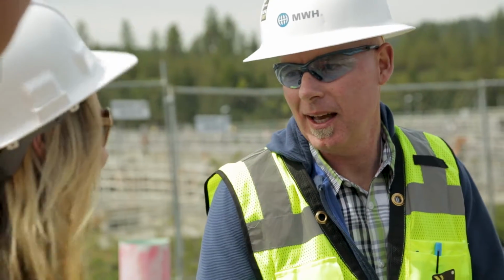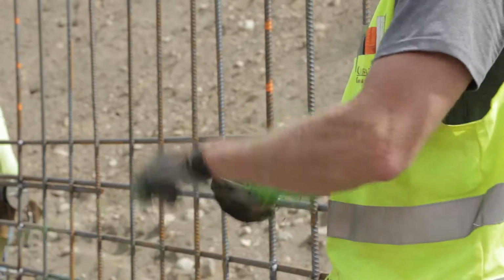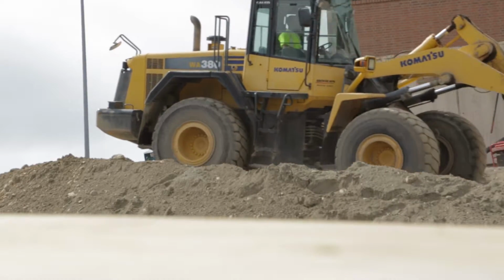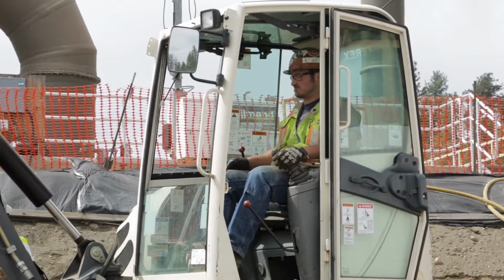The scope of this project is built into two large phases, and within each of those phases, phase one and two, we have multiple packages to keep the work going and the design going. It's a very complex and phased project, and fortunately the owner selected the GCCM contract method, which really allows for a collaborative environment.